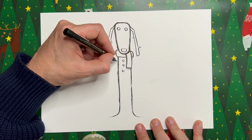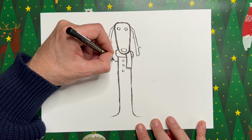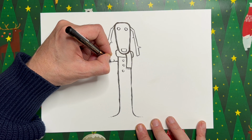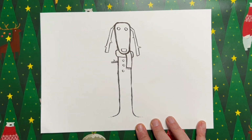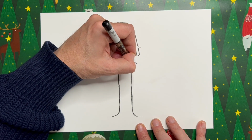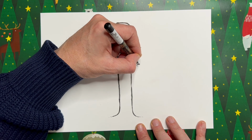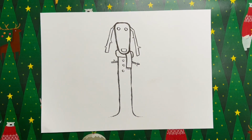Couple of arms. So yet more sticks. We'll have one coming out to the side here with just a little bit sticking up off it. These ones are a bit smaller because they're the arms. And then this one, maybe this one's just pointing slightly downwards, like that. Make it a little bit more hand-like. And there we go. That's pretty much it.